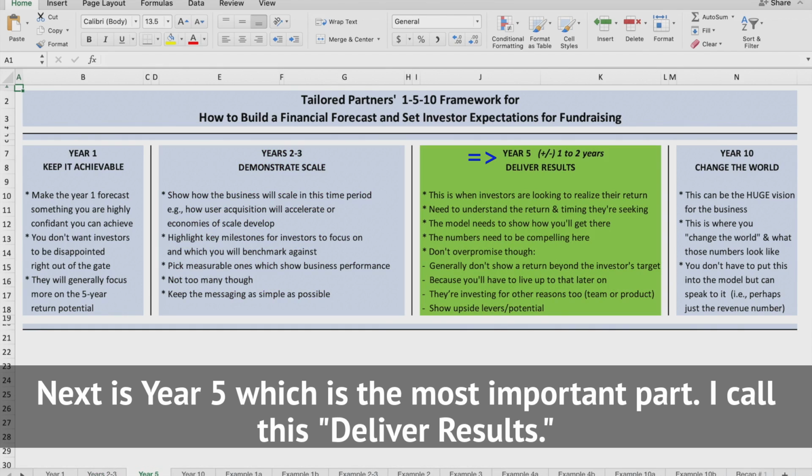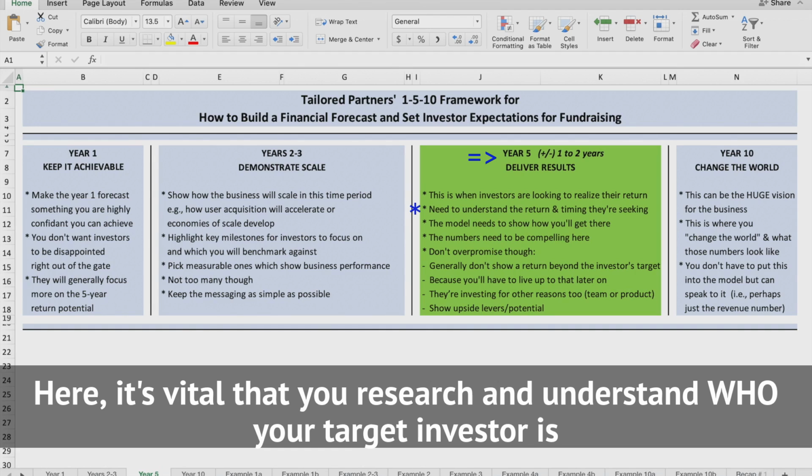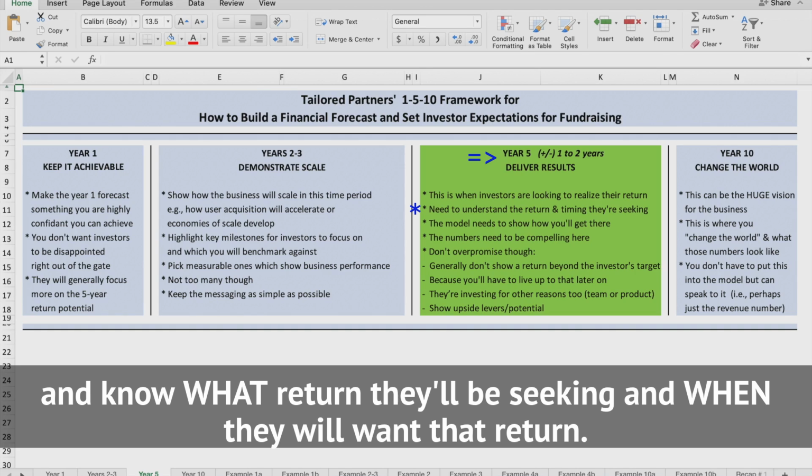Next is year 5, which is the most important part. I call this deliver results. This is the time frame when investors will be looking to realize their return. Here it's vital that you research and understand who your target investor is and know what return they'll be seeking and when they'll want that return.